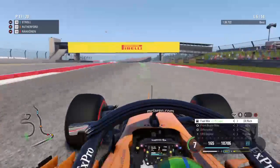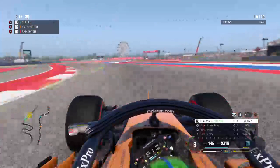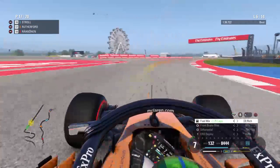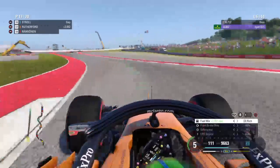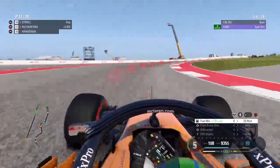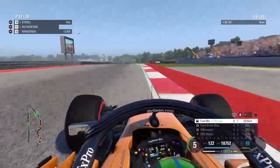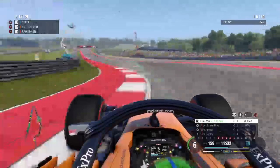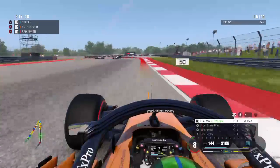Now this is our first flyer lap with the Super Softs on. And we completely mess up the S's. Our gap to the car in front is 2.8 seconds. Kimi is 3.8 seconds behind me. I am 2.8 seconds behind Lance Stroll. It's both Williams cars, and they are right ahead.